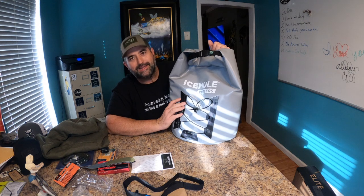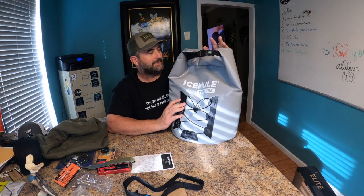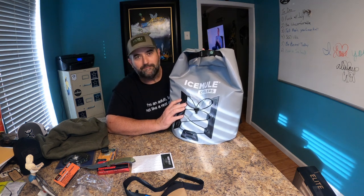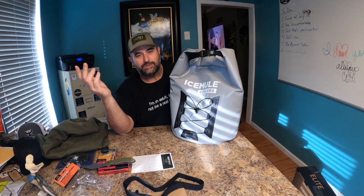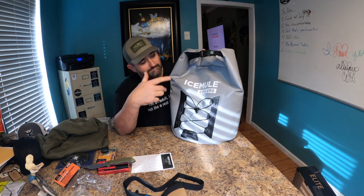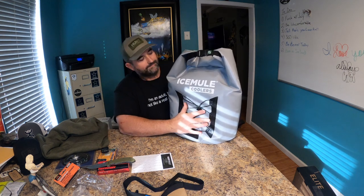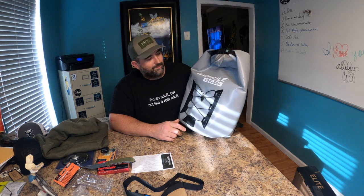I have a pack that I think this is gonna be great for. It's already a pack on its own, but you could actually use this whenever you're out doing some backcountry hunting and you need a way to get your game out. You can throw some meat in there. I like it. I like it a lot. I love my other one, so I am super excited to have one that's not camo.